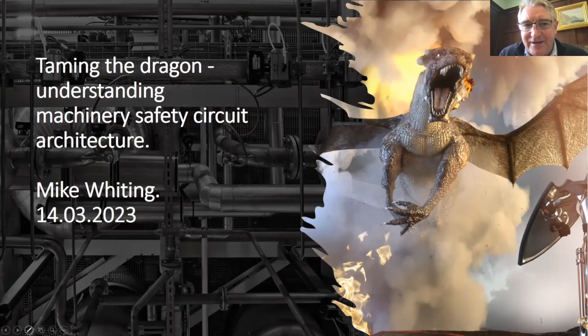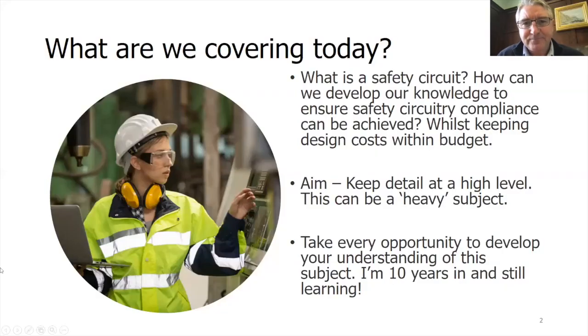So just as an introduction, Sarah kindly asked me late in 2022 whether I would do a lunchtime lecture. And I said, yep, I've got an idea of what I might do, but obviously just thinking about how I'd put it together and portray it. So here we are, taming the dragon, understanding machinery safety architecture. So hopefully this first slide gives us a little bit of a wake up on a Tuesday afternoon. And if you could take us to our first slide, please, Sarah.